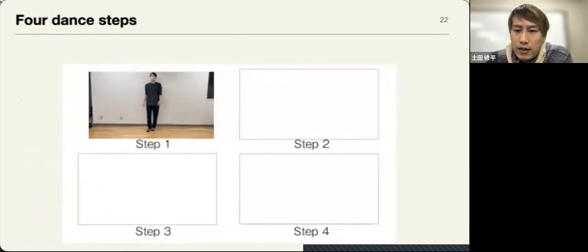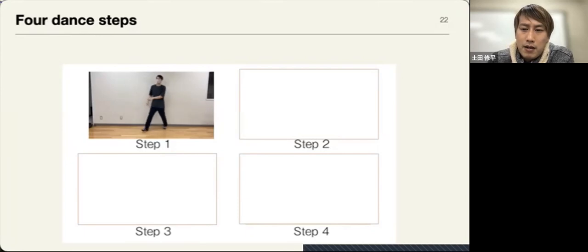These are the 4 dance steps that the dancers learned. They may look easy, but I think many inexperienced dancers cannot imitate these steps immediately. These dance steps become more difficult step by step.